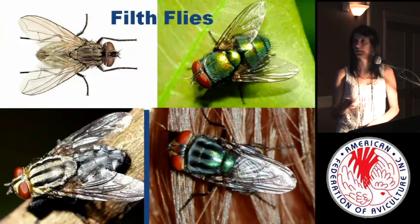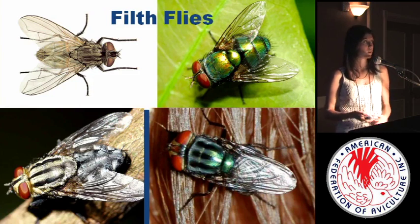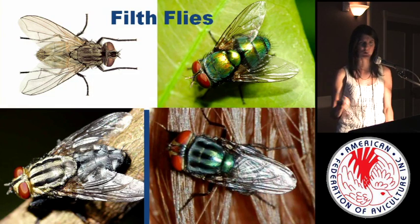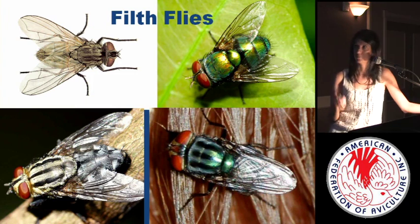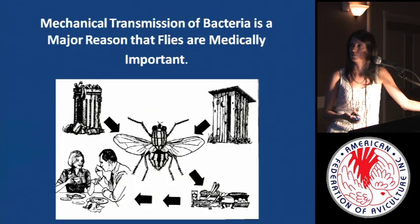Okay, one of my favorites. These guys do vector a lot of diseases, but they're also just annoying and a nuisance. You're going to your aviaries and you've got them flying all over you and they're in the food, and they do carry a lot of bacterial diseases. And a lot of the biting flies, your horse flies and such, actually can vector viruses. So we want to eliminate as many of them as we possibly can. This is one of the main reasons: they are medically important and they can vector diseases.